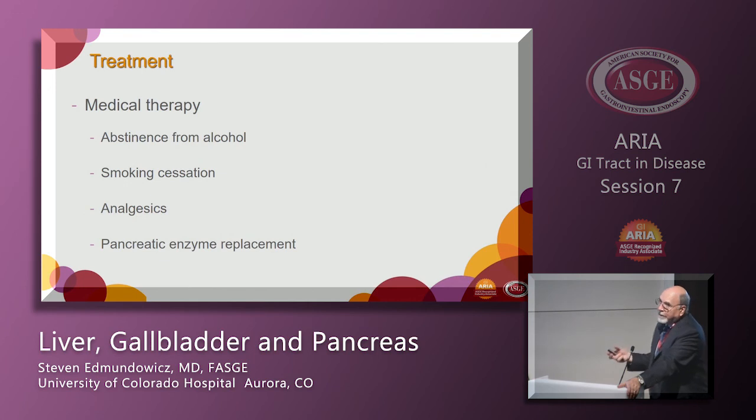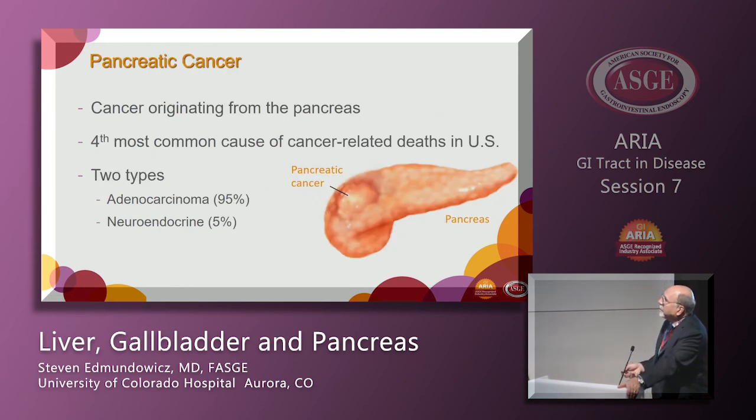The treatment is really medical therapy. There are two things that we think aggravate chronic pancreatitis. That would be alcohol and tobacco. So we try to stop both of those agents. We give them analgesics and pancreatic enzyme replacement. Chronic pancreatitics are at risk for developing pancreatic cancer, higher in incidence than other patients.